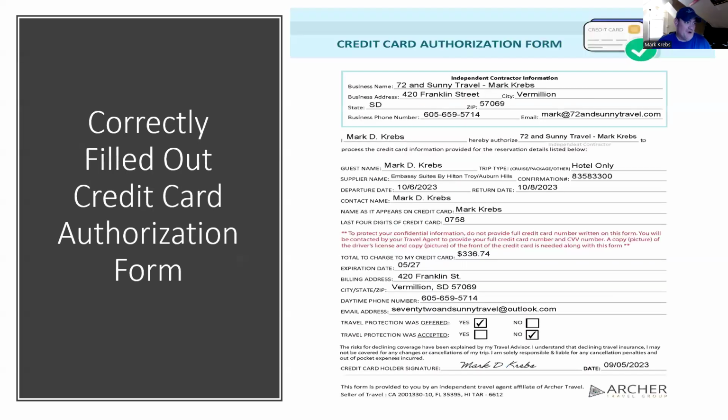Here is an example of a correctly completed credit card authorization form. This is one that I use as an example because this is one that I did for myself. That is my actual electronic signature down there at the bottom. This was from a couple of years ago, or about a year and a half ago. But you can see it has all the contact information filled out, everything. Even if you're traveling yourself, guys, fill out a credit card authorization form in case your credit card company bounces it back as fraudulent or potential fraud on your card. That way you have documentation showing that it's not. So just a good rule of thumb, especially if it's a last minute trip. And you, the agent, still have to follow these procedures, even if it is for your own travel. Okay, so make note of that.